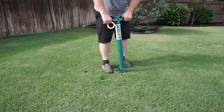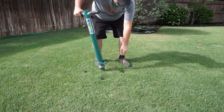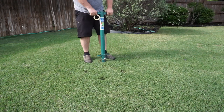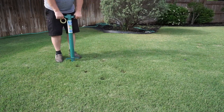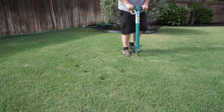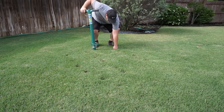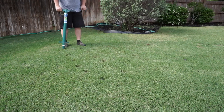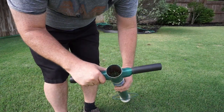Sometimes with the good grass, it's rooted. Well, sometimes it just isn't gonna come out. See, I've got all these plugs down in here.